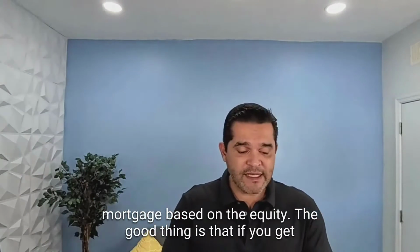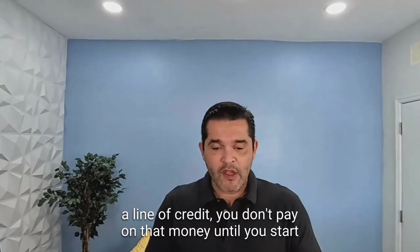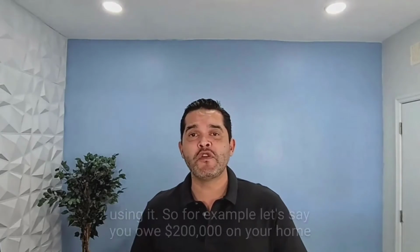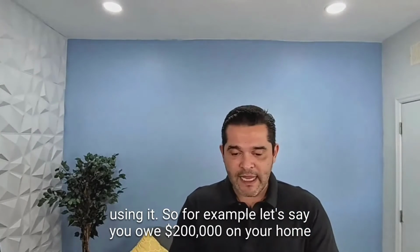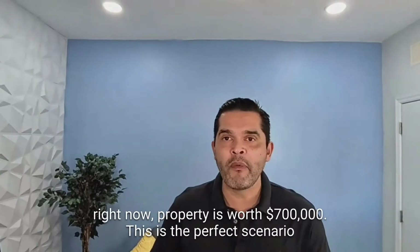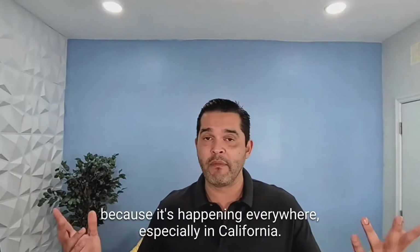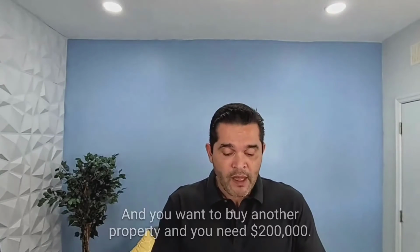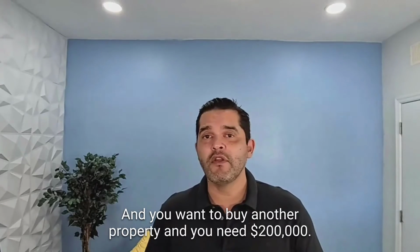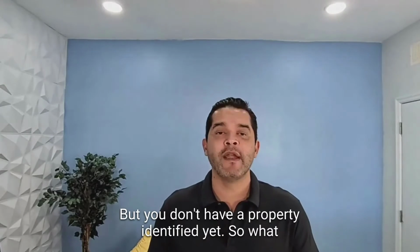So basically you're getting a second mortgage based on the equity. The good thing is that if you get a line of credit, you don't pay on that money until you start using it. For example, let's say you owe $200,000 on your home right now, and the property's worth $700,000. This is the perfect scenario because it's happening everywhere, especially in California. And you want to buy another property and you need $200,000, but you don't have a property identified yet.